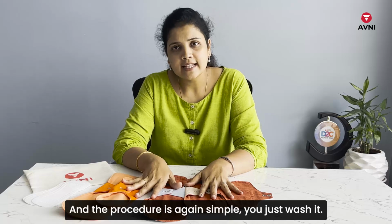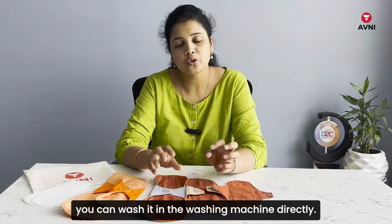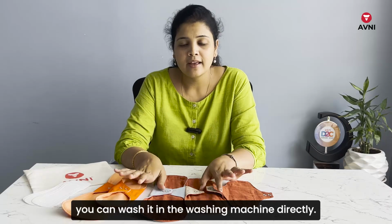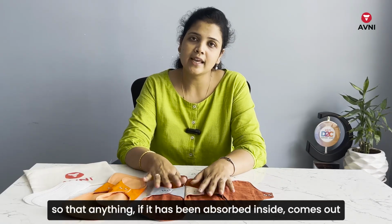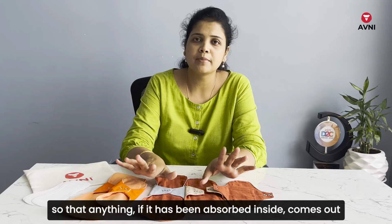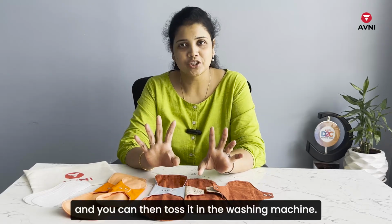And the procedure is again simple. You just wash it. Because it will not have period stains also, you can wash it in the washing machine directly. But we recommend you soak it for 10-15 minutes before you do anything, so that anything, if it has been absorbed inside, comes out, and you can then toss it in the washing machine.